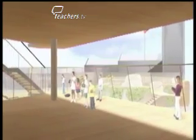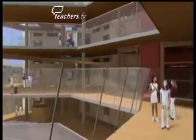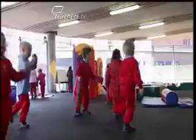From the classrooms, there's direct access to the play decks, which can obviously be used for play, but also social functions. They can be used as learning environments. They can be used in good weather and bad. They provide shade and shelter.